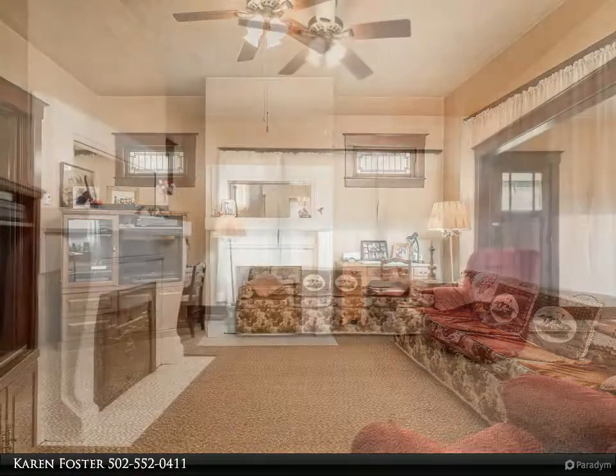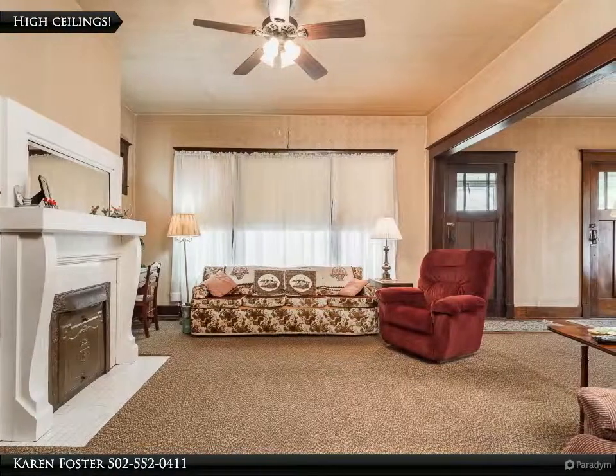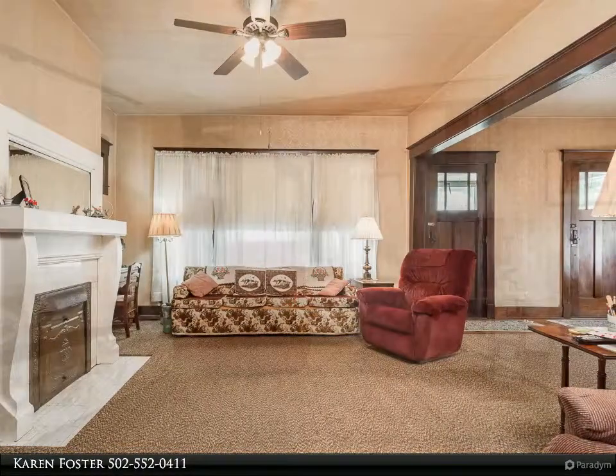The kitchen is older but efficient. A first-floor bedroom has a full bath with walk-in tubs.